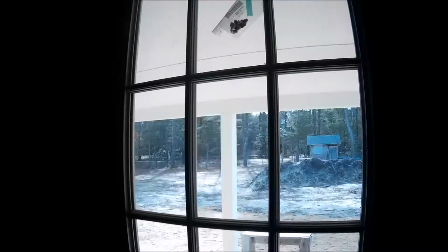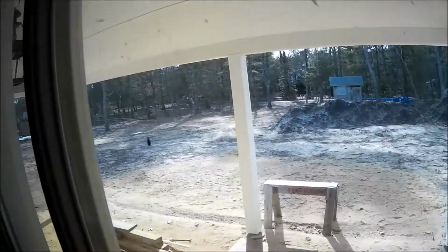This is like the laundry room slash pantry. Something going on out of pantry. Let's go to the outside. You can see that a little bit.